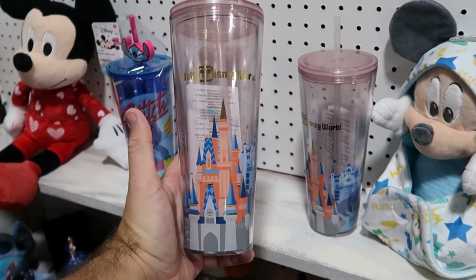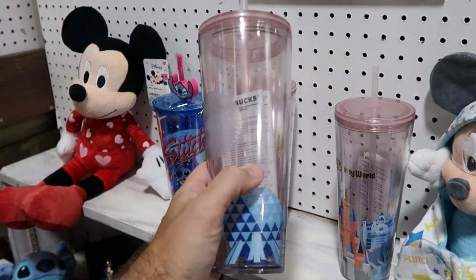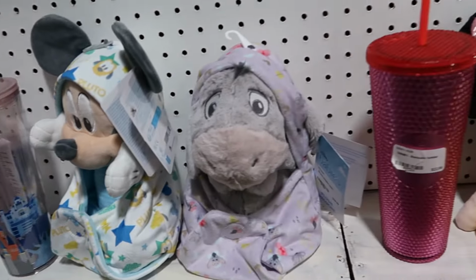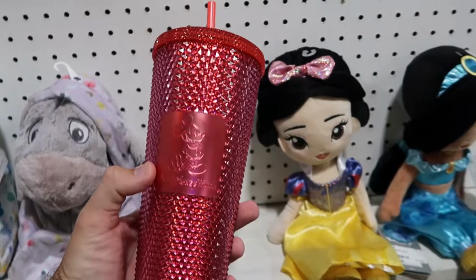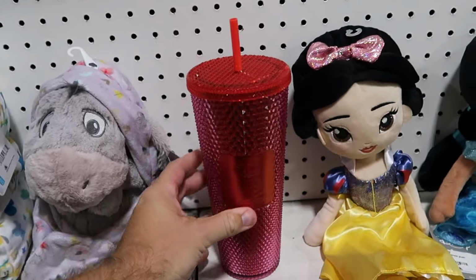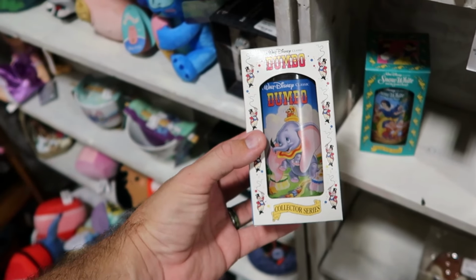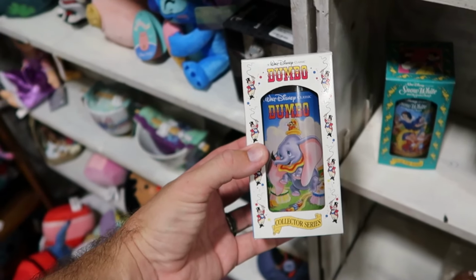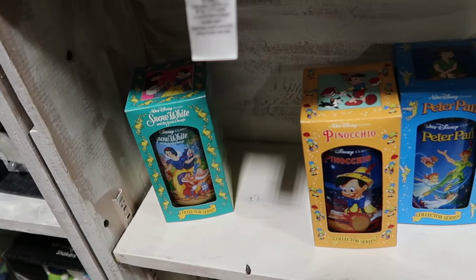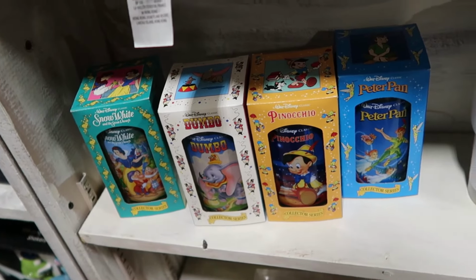Here's a cup that's actually still sold in the Disney theme parks. Walt Disney World with all the beacons of magic. This one's a Starbucks cup. Really neat to see those. And then over here, I do believe this was the Valentine's Day studded Starbucks cup. Here's even some retro glassware from a bunch of your classic Disney movies. These are all collector series. Walt Disney's classic Dumbo. They have Snow White and the Seven Dwarfs, Pinocchio, and Walt Disney's Peter Pan. Those are in the original boxes though, so those are really, really neat.